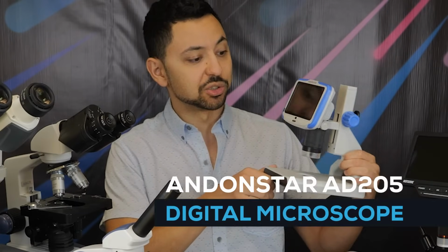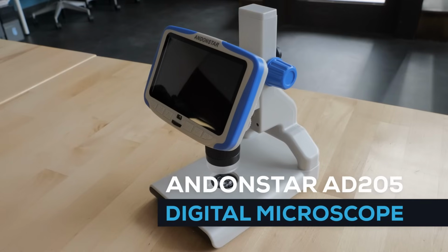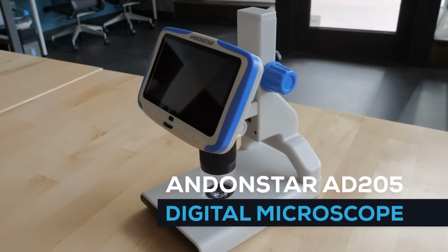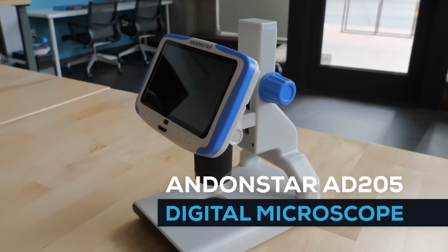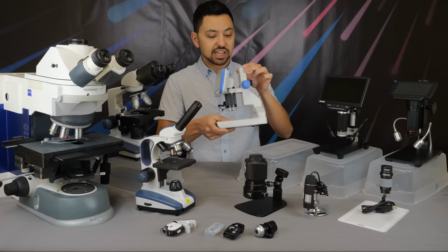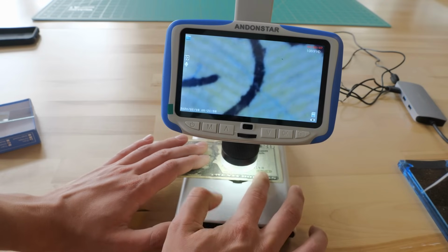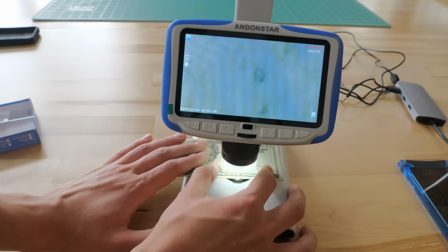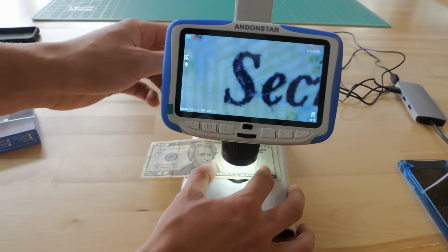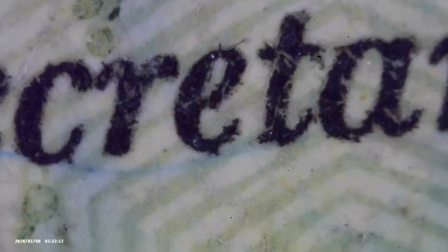I would also like to give the best value microscope to this microscope here. This Andonstar microscope was sent to me for free, and I was pretty impressed with what it can do for, I believe it was $60, somewhere around there on Amazon. Most impressive thing about this is that it's a very rigid stand. Even though it's all plastic, I don't know how they did it, but this thing does not move around. In fact, it's actually more rigid than this aluminum stand that was also sent to me.